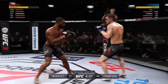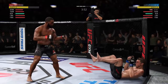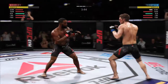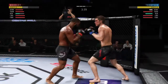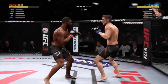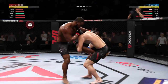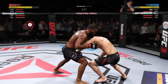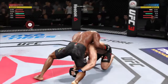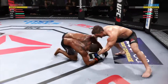Wonder Boy going for the takedown, but unable to land. Oh! He's got to be careful here. Thompson's shot is blocked. Just misses with that one. We see a takedown attempt there from Thompson. Excellent movement on the ground here. Constantly moving, constantly staying busy. He's doing a great job of moving and transitioning here on the ground.